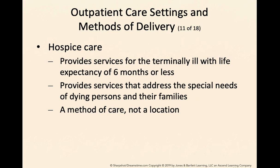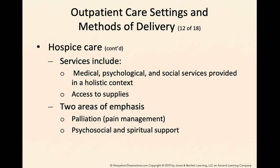So comfort and quality of life, rather than prolongation of life, are the main goals of hospice care. And the two primary areas of emphasis in hospice care are pain and symptom management, also referred to as palliative care, and psychosocial and spiritual support. All healthcare services given in a hospice care center can be given in a home setting, including medical, psychological, psychiatric, and of course spiritual and social services. And providers who specialize in hospice care are called palliative care specialists, and they emphasize pain management.